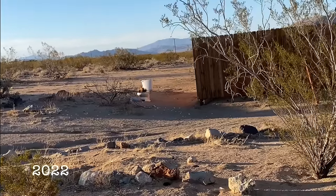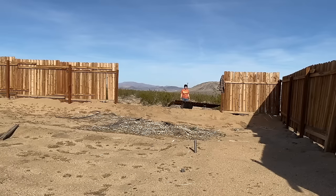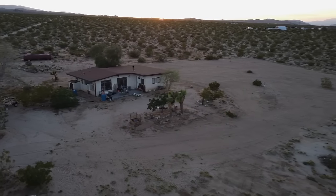The pot farm is gone. The trash is gone. After 2 years of blood, sweat, and tears, I finally have a blank canvas and I can't wait to get painting.